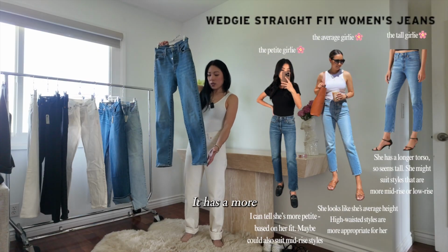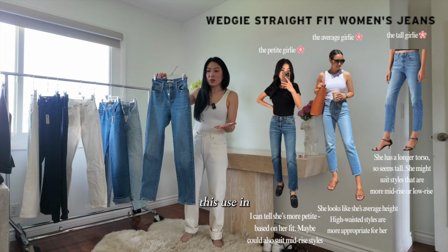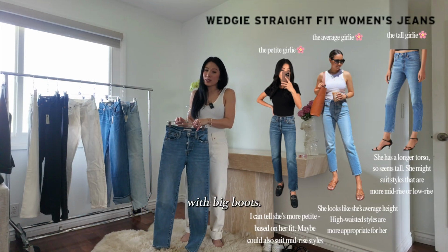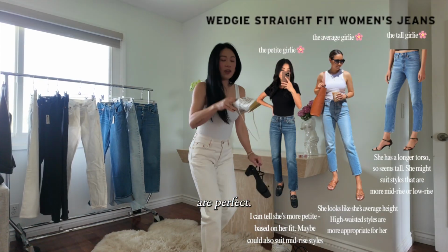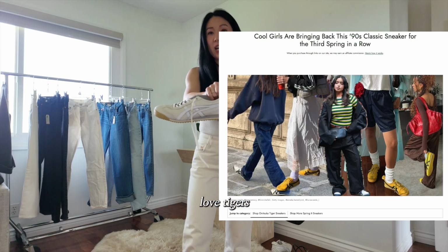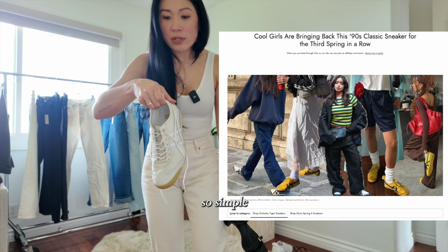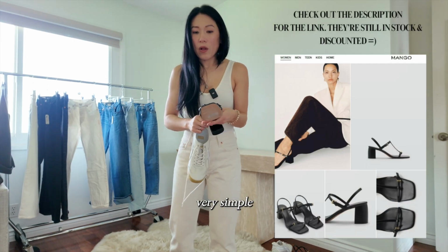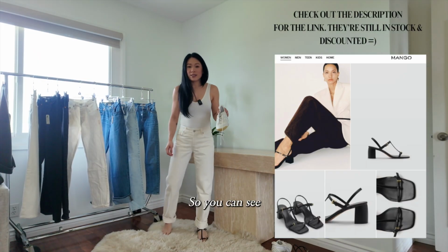It has a more tapered bottom, but it's straight and it's not skinny, because you know this season skinny is really meant to be worn with boots. I'm going to give you an example of a pair of sneakers that I think are perfect. These are the Tigers. I freaking love Tigers so much these days because they're just so simple and timeless. And then we also have just these very simple sandals that I recently got from Mango, as you can see.